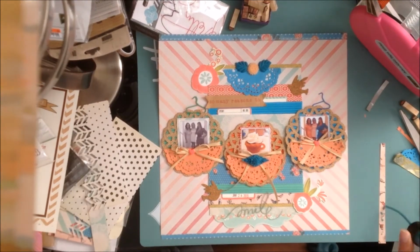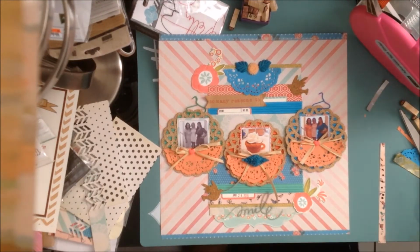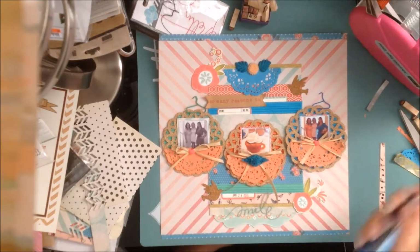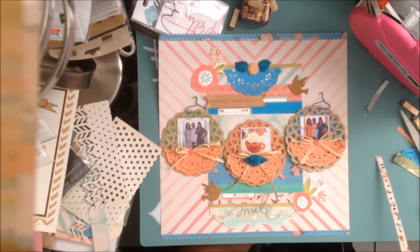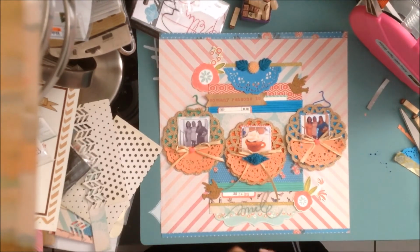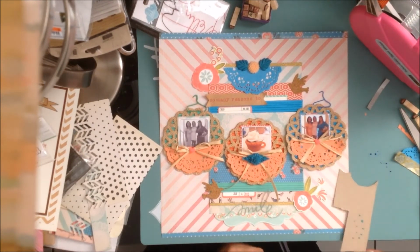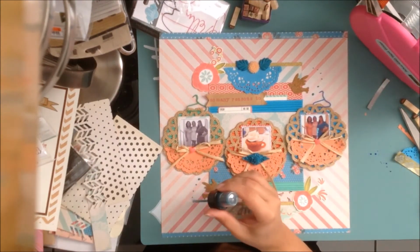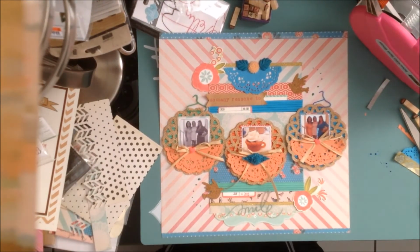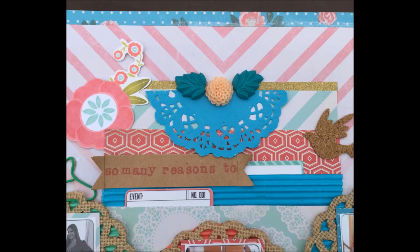And then I'm taking a little piece of test paper, and I'm trying to see what mist I want to use, and I end up going with one of the new ones. I believe that's C'est La Vie Cherie. My Lindy Stamp Gang is the one I use. And then I just do little dots like you see. Just very simple. I didn't want to do splatters. I just wanted to do something simple to add a little something to it. And that's it. And here are the close-ups.